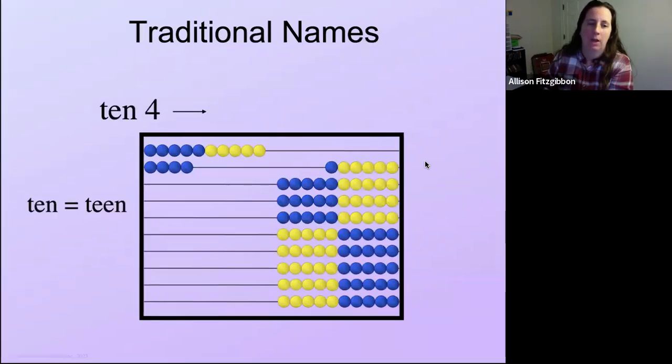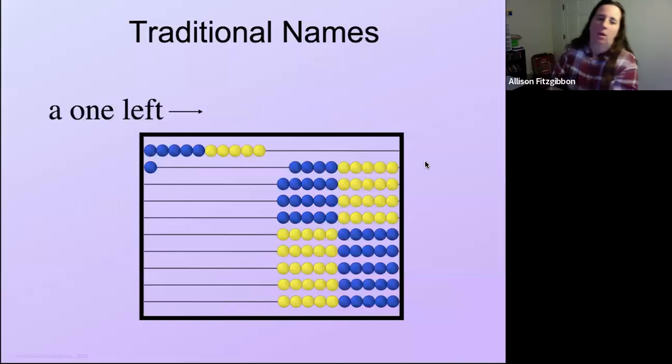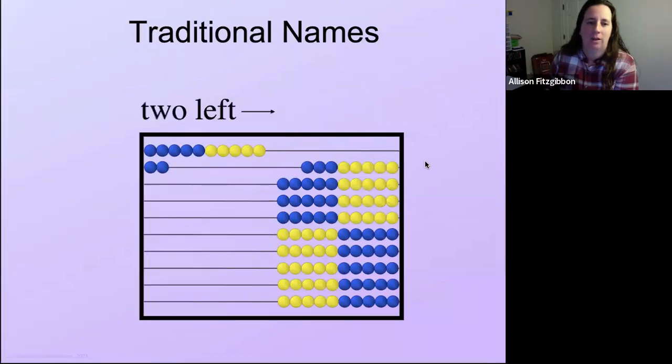4 and 10 equals teen. Then you have 4 teen. When we play our game and flip it, we have 14. Okay, we do the same thing with 8 and 10: 8 teen, 18. How does 11 work? It's a 1 left, or a left 1, which then becomes 11. Same thing with 12, 2 left, 12.